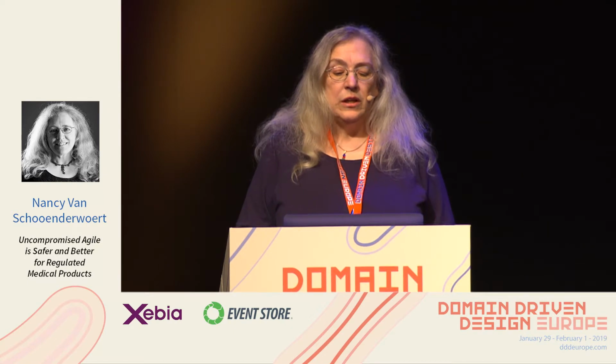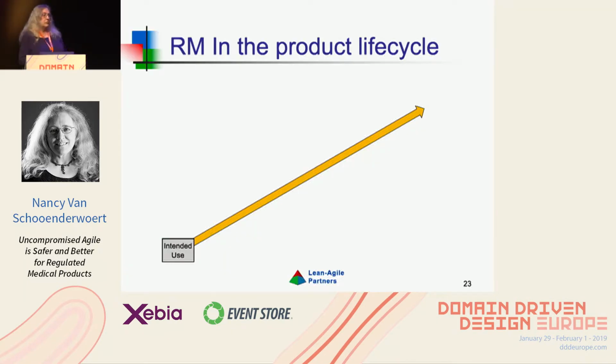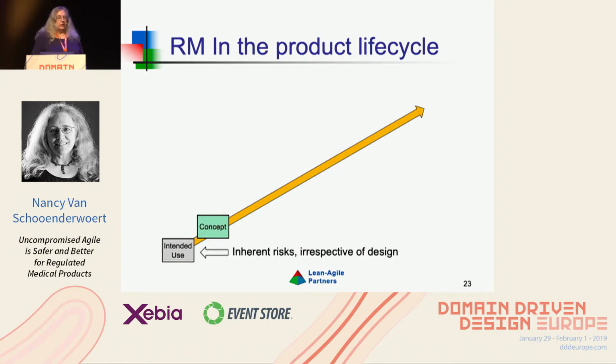Moving right along here, I'd like to close up talking about risk management in the product lifecycle using this diagram. Think of this yellow arrow as your project lifecycle. You have your thoughts about your intended use. With only that, you can start doing fault tree analysis if you'd like. You get into a concept phase. Now this is kind of the feasibility, and you can do some cyclical work at this stage.